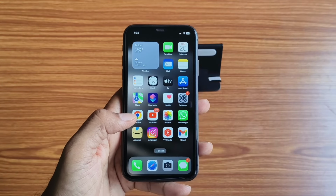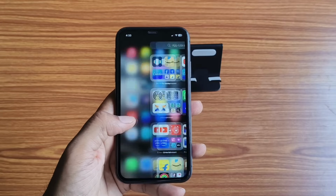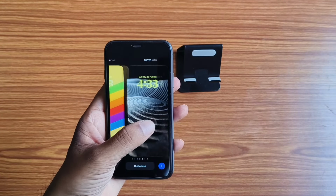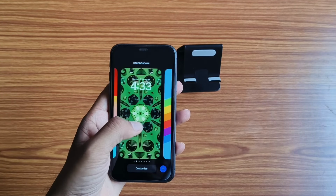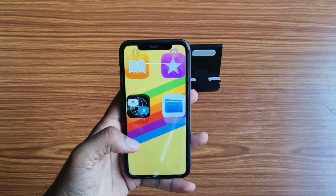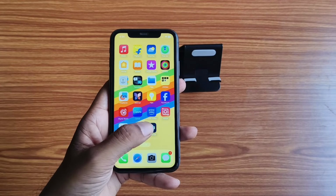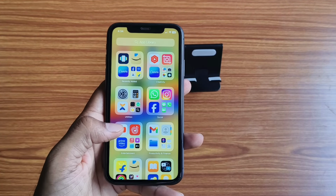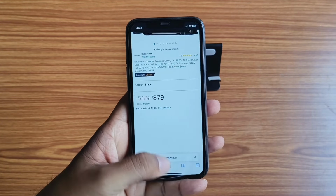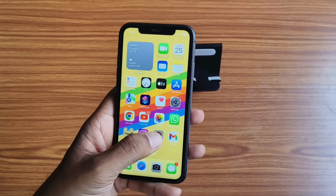Actually, even in 2024, if you want a very good smartphone and you can adjust with 4G, in that case, iPhone 11 can be a very good choice. But I would suggest you not to buy this smartphone above 20,000 rupees, because if you cross 20,000 rupees, there are other options like iPhone 12 that you may get around 26,000 rupees in a local shop or in the refurbished market. So I would suggest you go for iPhone 11 only if you get this device under 18,000 rupees. Only then it will be a value for money product.